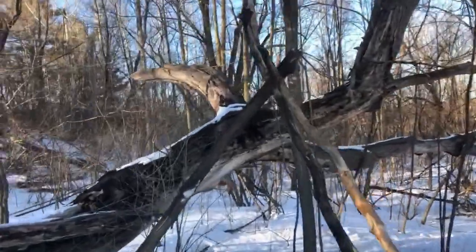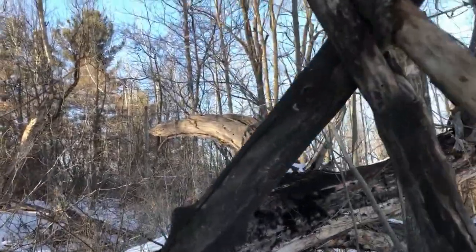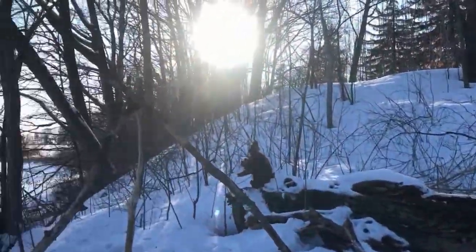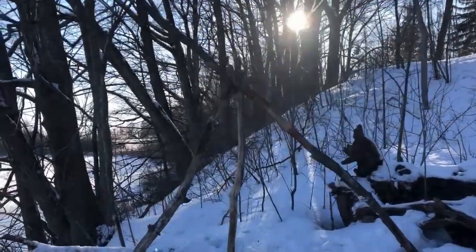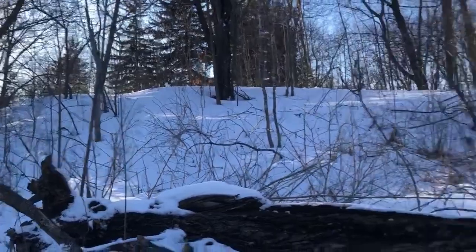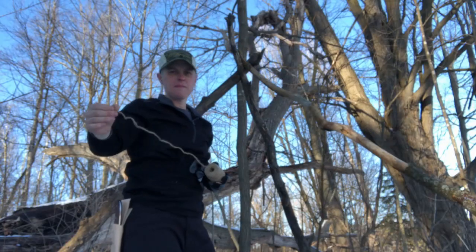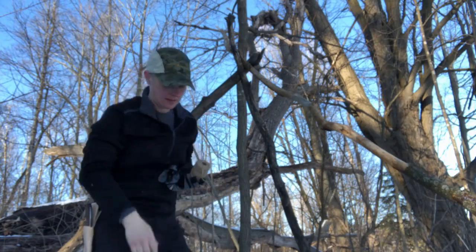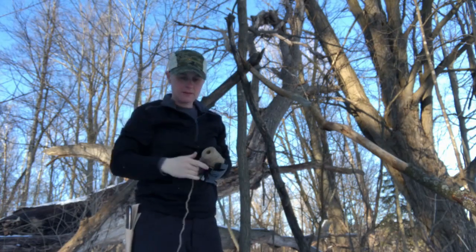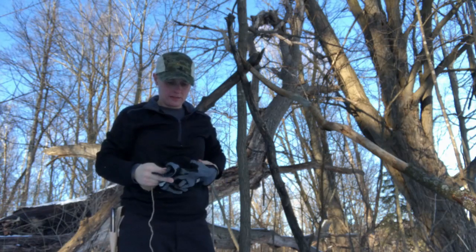All right. So this is what we got so far. So here, tripod here, I'm gonna run the ridge pole to this one. So let's get the jute twine and get these good and tight so they're not going anywhere. All right, so I like to start with it's like a Canadian jam knot, I guess is what you call it. I'll just show you.